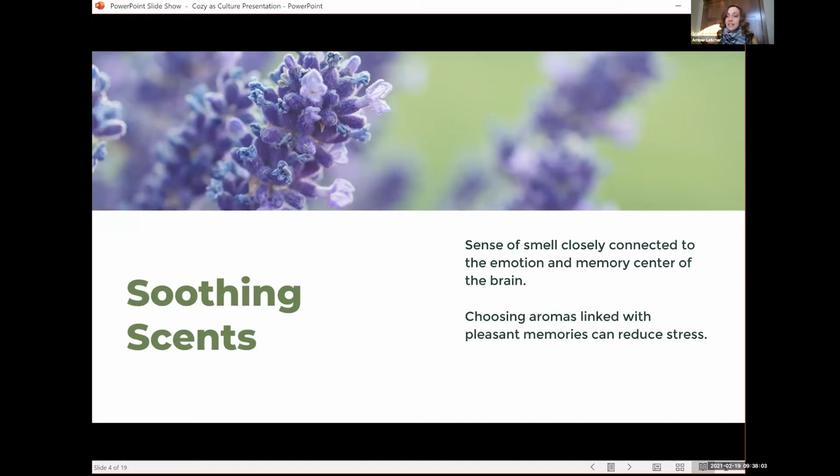So scent is a really powerful sense to use to create a more inviting space. One of those reasons is because your sense of smell is so connected to both your emotion center as well as your memory center of your brain. And so that's why if you're walking around someplace and you just catch a whiff of something, sometimes you'll have an instant flashback, some sort of memory, right? And that's because of that connection with smell. So we can use that to our advantage if we're trying to make our space more comfortable and cozy.